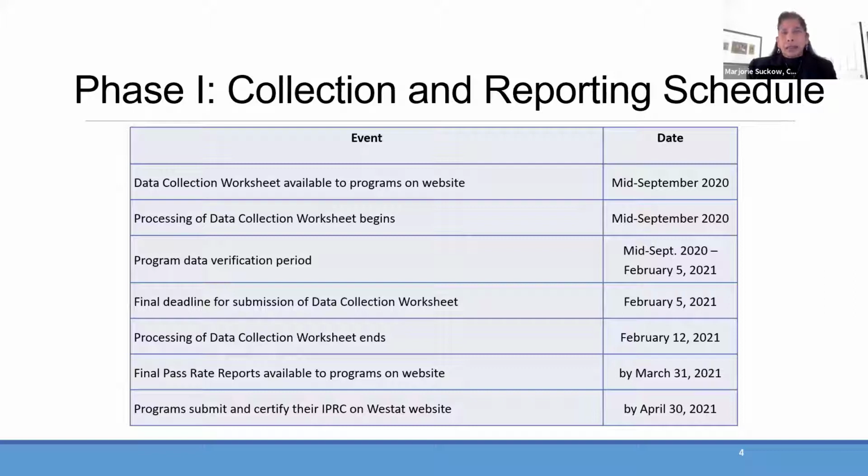Here is almost like a schedule for phase 1. It starts with different milestones which will be happening between now and April 30th. As I mentioned, the website is already open. As of yesterday, per Pearson, almost 6 institutions have already submitted their data collection worksheet so they can relax and enjoy the holidays. They're all done.